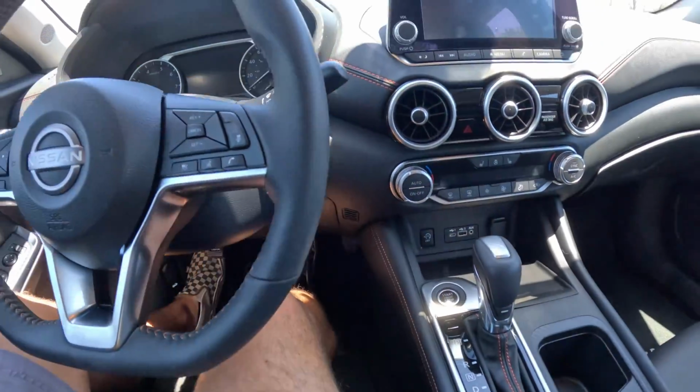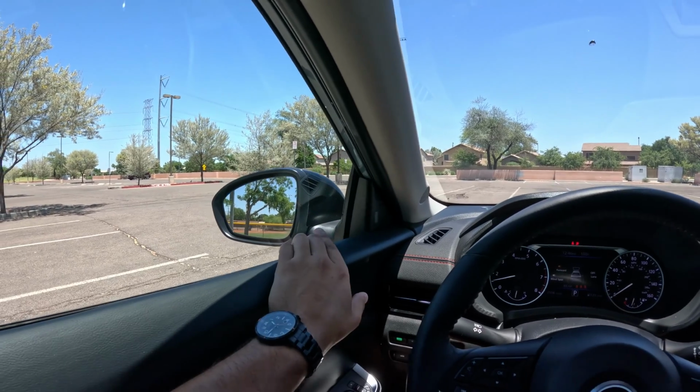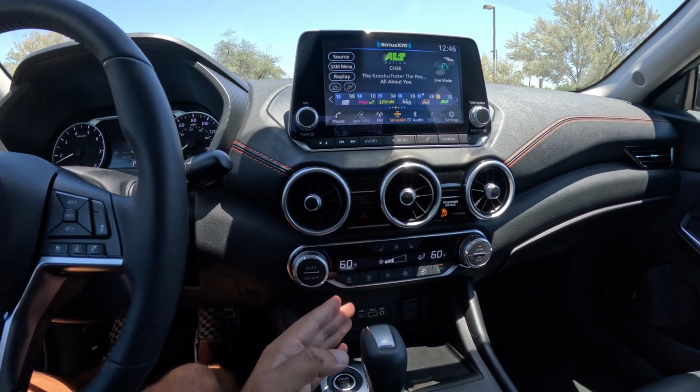Climb in here, power start stop button, go ahead and fire it up. You can see our lights for our blind spot monitoring, which is quite nice that it's on the inside and not the outside of the vehicle. I really appreciate that. Turn the AC system down, which is of course dual zone climate control in this car.